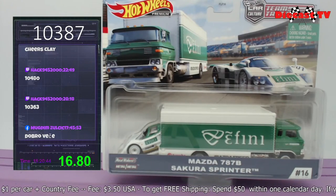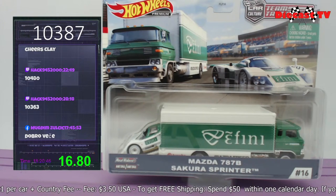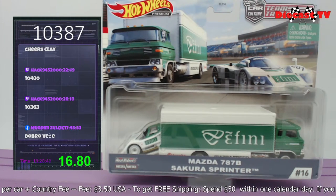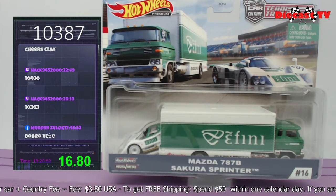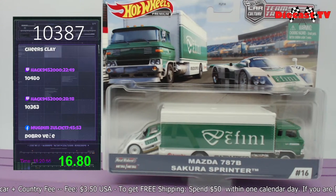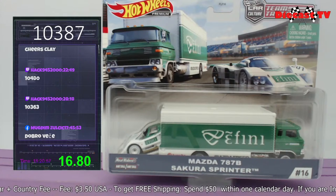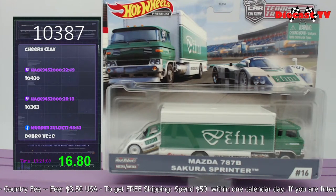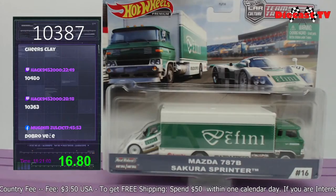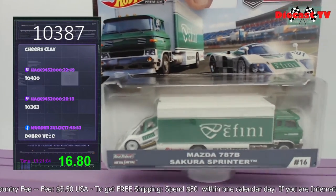This one we have is from the Hot Wheels Premium Edition. We have the Team Transports. This one, folks, is Real Riders, Metal on Metal. We have the Mazda 787B coming out of the back of that Sakura Sprinter. If you guys would like to add this one to your collection, you just type in number 10387.